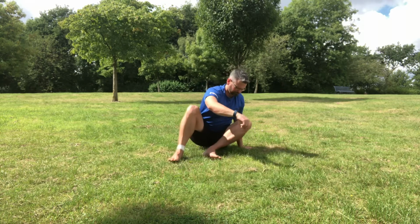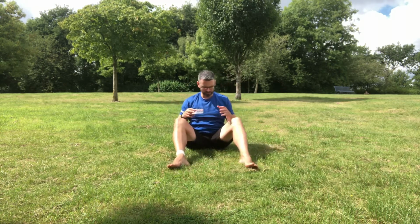So with regards to the adductors, one of the best ways of doing this, and because you can do this in front of a TV or you can have a book in front of you, you can start reading, you can often distract your mind if you don't want to be too present with this stretch. So it's taking your legs out like this.